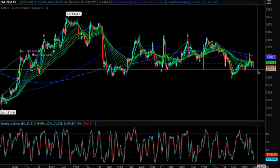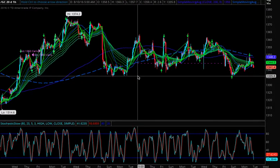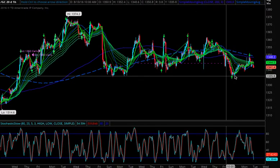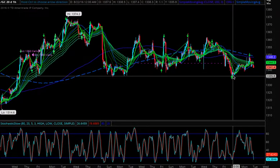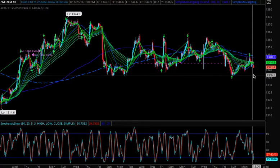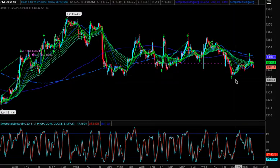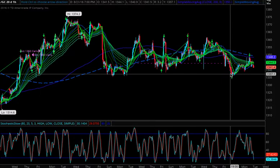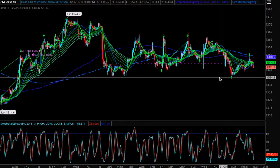We'll see if it takes out 1335, then maybe it'll go back and retest 1311. We'll play some defense then if that happens. I'll probably put one more piece on down here at 1335. And then if it doesn't hold here, I'm okay with getting rid of that, just keeping a one lot or getting flat. So this is going to be key, 1335. We'll keep an eye on that.